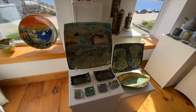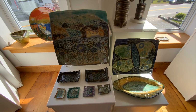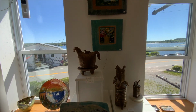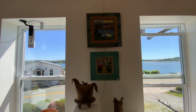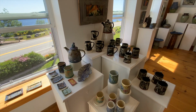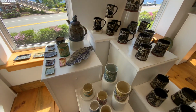There's some of Jackie's wax resistant glazing pieces she's been doing videos on recently. I'm not sure if that will show up because the light from outside is probably in the way. And this is a little grouping of an assortment of Jackie's pieces. I don't have anything in that display at all. I make all the throwing work and then Jackie decorates.